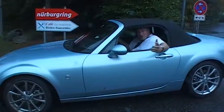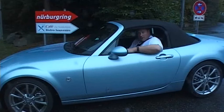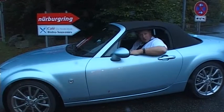Well, survived Nurburgring. Fantastic. Not everyone had quite as much fun. You see that bridge? One guy managed to mangle his Mercedes on that. Another guy stuck a Porsche in. But we're here in one piece. The end of our trip, 1900 odd Ks.